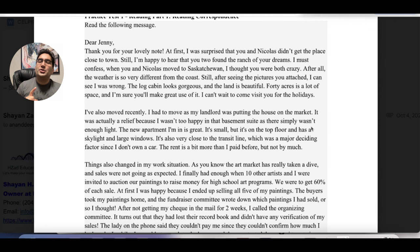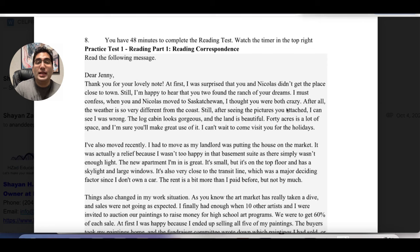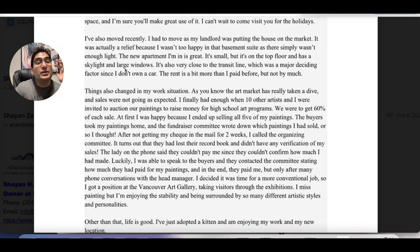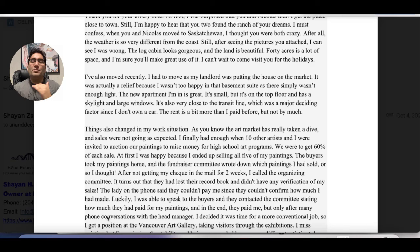So in part 1, you have a letter, right? And in part 4, you have 2 or 3 different people fighting about something, discussing viewpoints. In this case, if I'm looking at my part 1, there is Dear Jenny. The letter is being written to Jenny, and Sarah is the one writing the letter. I'm going to read this. At the end, I'm going to question myself about their relationship.